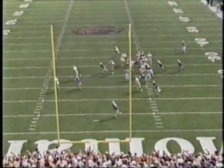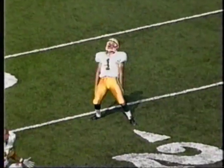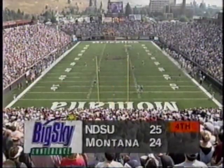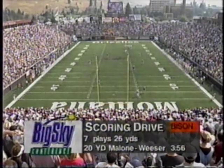Down the kick. No, it is a fake. Rod Malone can run or throw. He's going to throw it, and it's caught. Mike Weezer touchdown on the fake field goal, and the Bison lead. Holy cow! Rod Malone on the touchdown. 25-24, NDSU with the lead.